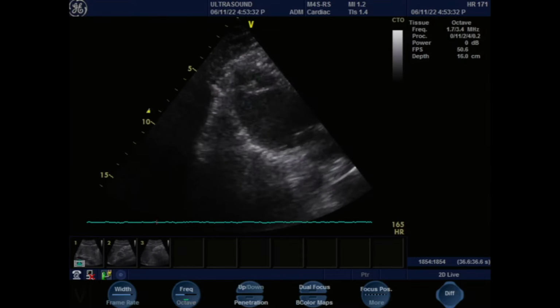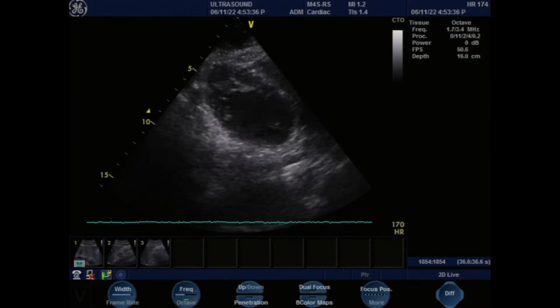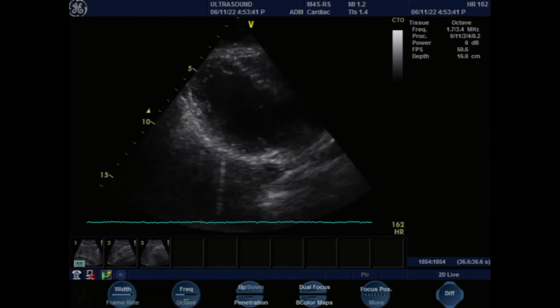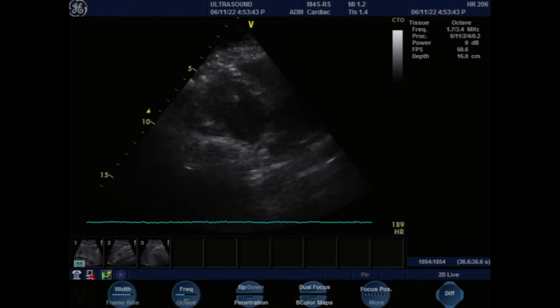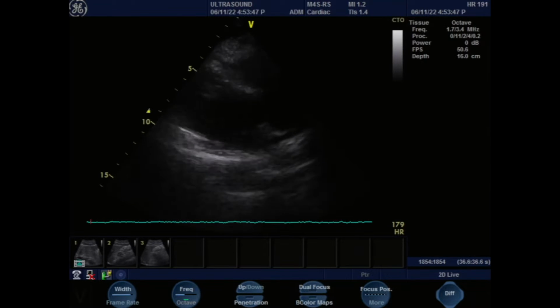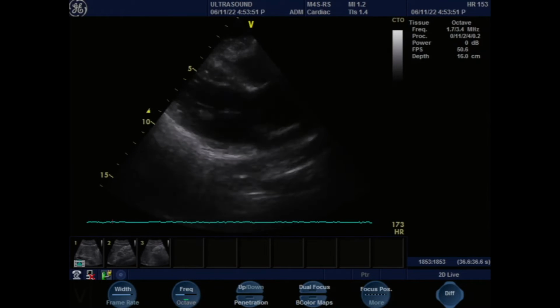Let's see if we can get the aortic valve. There, so that's the aortic valve right there. At the bottom of the screen, is that the aorta? Yeah, so he's looking at the aorta right here. This is the aorta going out. Okay, so maybe we won't spend that much time looking for the aortic valve. We get the idea here.